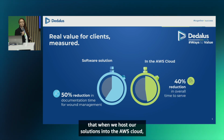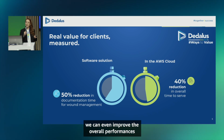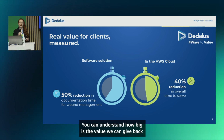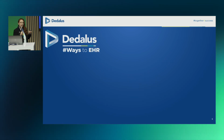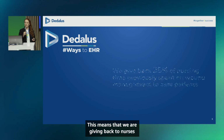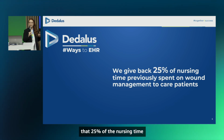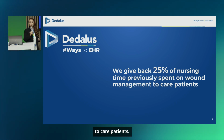And if you consider that when we host our solutions in the AWS Cloud, we can even improve the overall performance by 40% in terms of time to serve, you can understand how big the value is that we can give back to our clinicians. I said 50% less documentation time. This means that we are giving back to nurses 25% of the nursing time that was previously spent on wounds management, to care for patients.